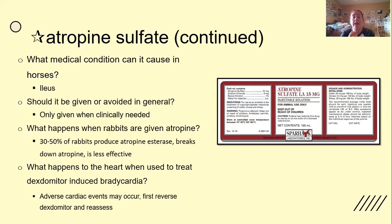So adverse cardiac events can occur if we use atropine to treat dexdomitor-induced bradycardia. So first we reverse the dexdomitor, the dexmedetomidine, and then we will reassess the patient. If the patient after reversal is still having bradycardia, then we may be considering atropine sulfate, but of course this is the call that your doctor is going to make, not the technician.